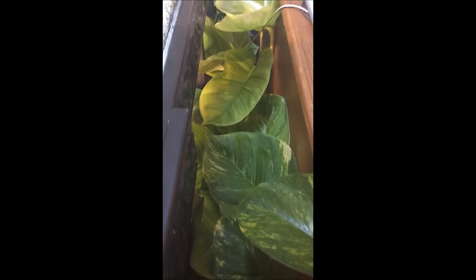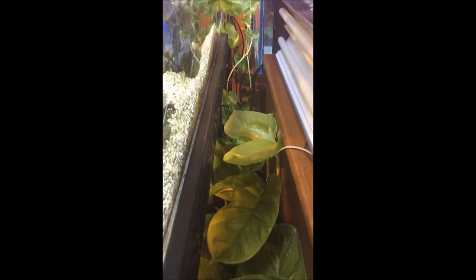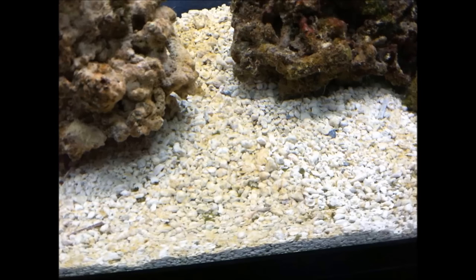I also have 2 years worth of pothos growing out of the sump. Some of the leaves are nearly a foot in size. And with the 10-gallon root ball within the sump, this is a major help in keeping the nitrates down and the water purity up. I also use crushed coral, and I leave it less than an inch deep, so it's easy to vacuum and remove detritus.